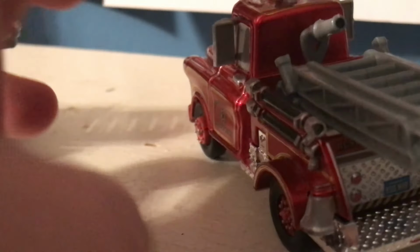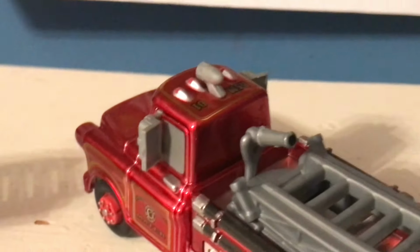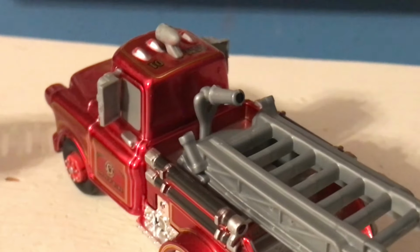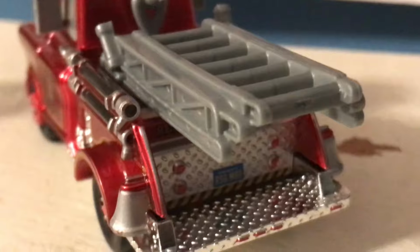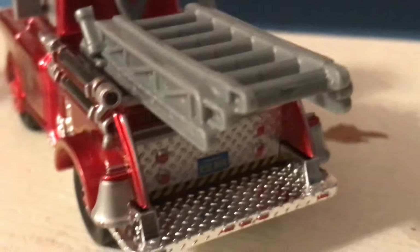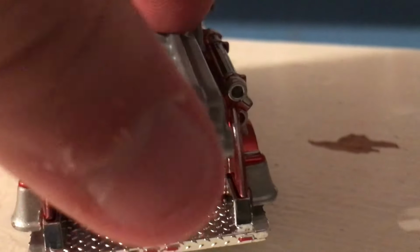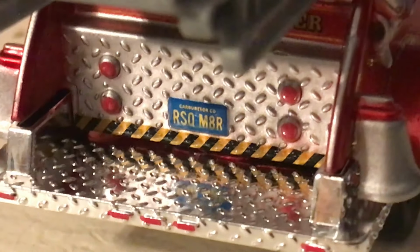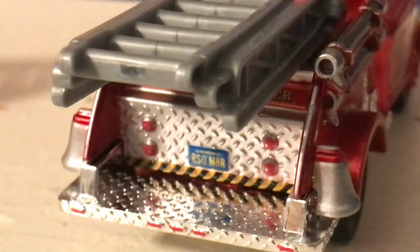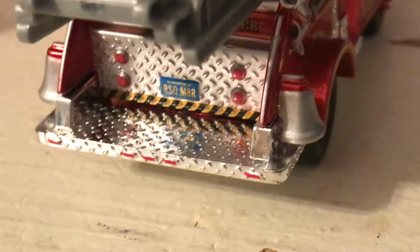That is so cool. When I took this guy out of the box, I noticed that, and I thought that was so cool. The fact that they even put that metallic finish over the plastic pieces, it doesn't add much, but it helps go the extra mile to make this Mater as special as possible. We've got his little hose on the back, the ladder. Again, the ladder does not extend. There was a Comic-Con exclusive variant of this guy with an extending ladder, and I believe he had rubber tires, is what I meant to say. RSQ-M8R, Rescue Mater, if you will.